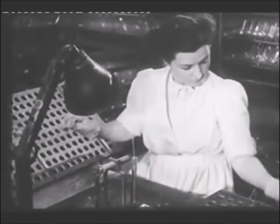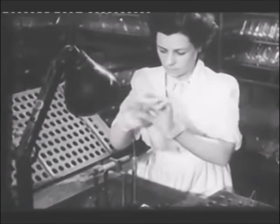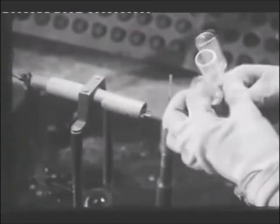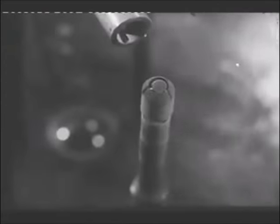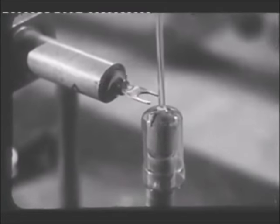In this test equipment, a high-tension discharge is produced between two electrodes. When a good bulb is placed over the probe, the spark is extinguished. But if there is the slightest crack or flaw, the discharge sparks through, the faulty bulb then being rejected.